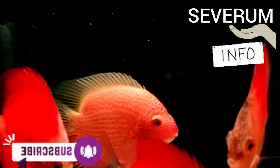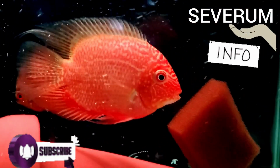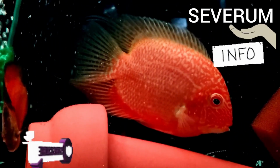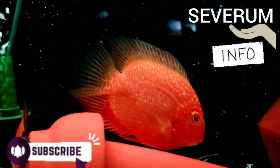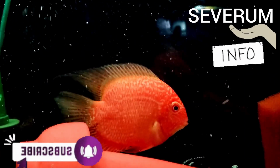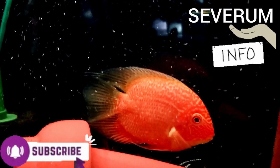They're versatile. I keep them with a lot of different tank mates. As you see, I have two over there in a pair. They're with my discus. Just like any cichlid, they'll chase once in a while, but no fin nipping. All my discus have beautiful fins. All my Severums in there, look at the finnage, beautiful. Other than chasing around, they don't cause any trouble. Honestly, they mostly chase each other. They don't even mess with the discus too much.